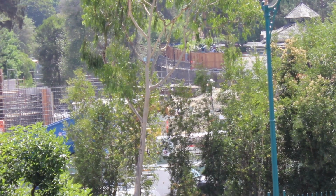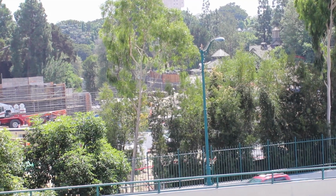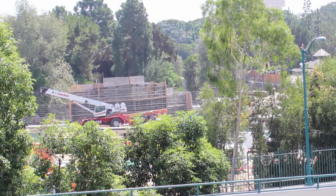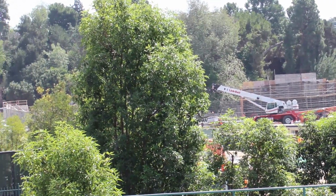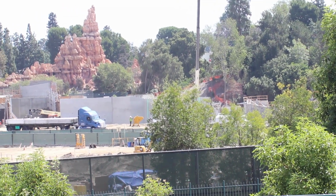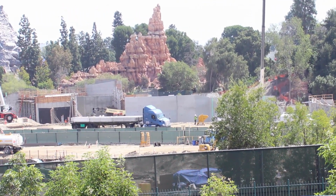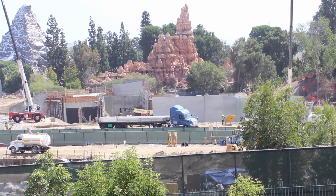Let's just pan through here. I'm going to give you a shot here. I'm going to try to just kind of scroll through the land and see what we got. So we got that huge wall going up. Sorry for this tree right here. I might move to try to get a different angle there, but you can see all sorts of walls. Someone said the other day they saw rock molds or forms that might be going on some of those walls to make the rock work.